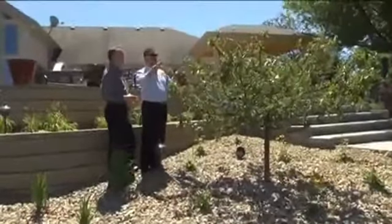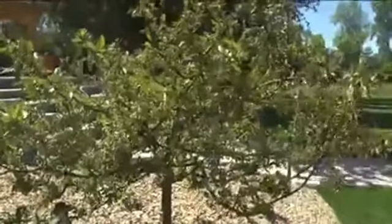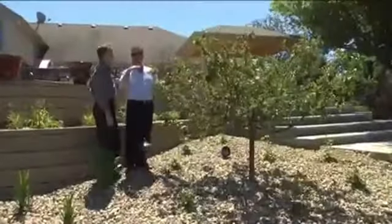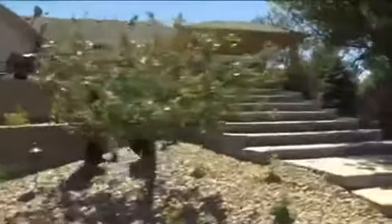So we've got this little dwarf Sergeant crabapple tree here. This blooms with pink colored buds opening up to white flowers, and the nice thing about this is that a homeowner is assured that it'll never get too tall to block the view, but gives us a nice focal point. And you're not blocking any views on the other side here where we see the shade, are you, Mark?